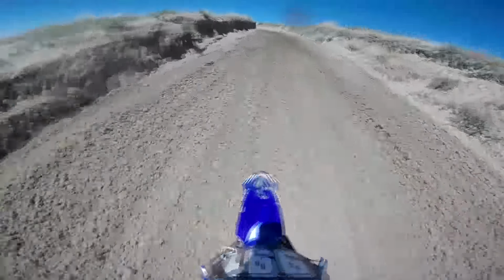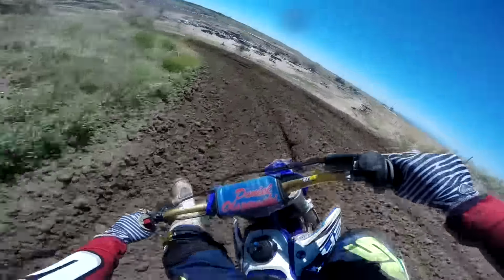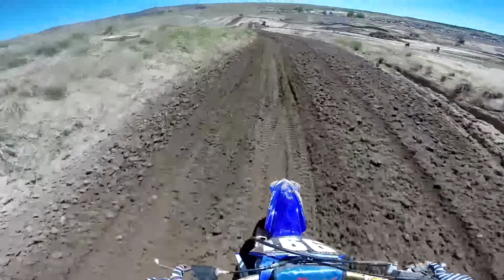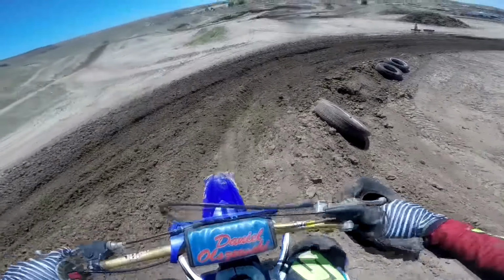Skied up that hill. I'm downshifting there so I can actually land on the power. If I wasn't downshifting, I would kind of bog up it. That rut, man, I felt good on that rut. I was hitting that really well. Coming back down this hill, letting off pretty early, rolling over this super slow.